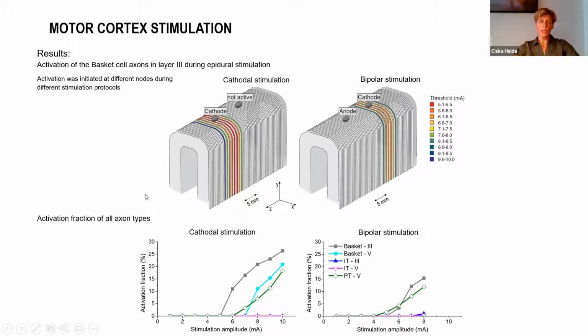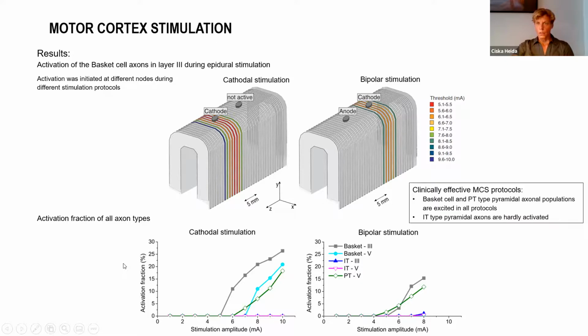And if we look at the different types of axons, then yeah, these are the results for the cathodal stimulation and bipolar stimulation for just one configuration of the electrodes, locations and dimensions. But as you can see, mostly the basket axons are activated. So at layer 3, of course, they are most easily activated because of the higher location compared to the location of the electrodes, but also the layer 5 basket axons can be activated quite well in comparison to the other types of axons. So it's quite probable that the clinical effective mechanism is related to the activation of the basket cells. And especially the IT type of pyramidal axons were hardly activated. So it's not that likely that these axons are involved in the clinical beneficial effects.